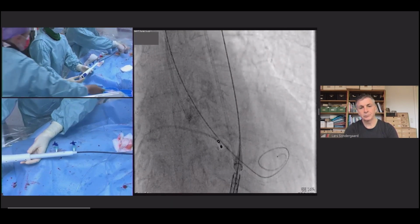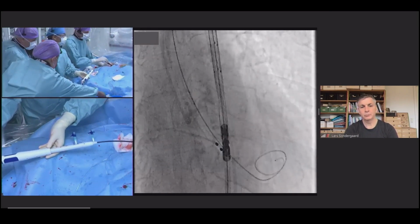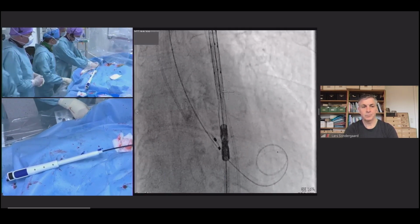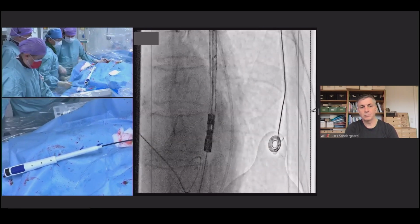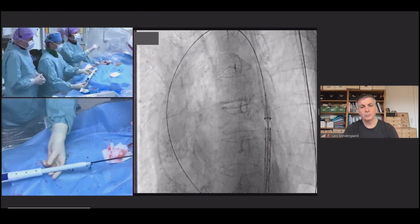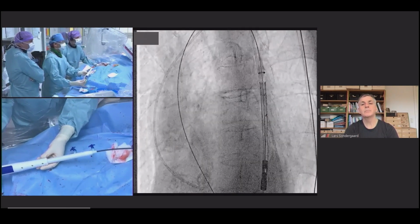You will see it'll take very tortuous anatomy, acute angulation of the aortic arch, very easily. We need to go LAO. And also if you have a horizontal aorta, it's a quite nice valve to use. You can get coaxial alignment almost no matter how challenging the anatomy is. You see there on the pigtail, it's a much steeper arch than we can kind of, like this.